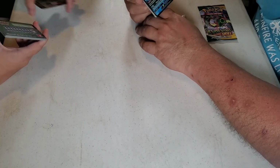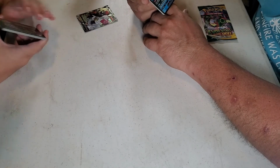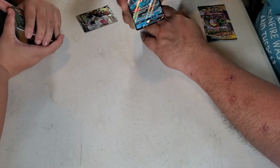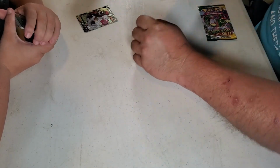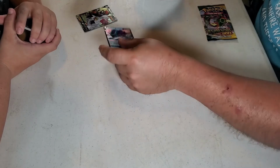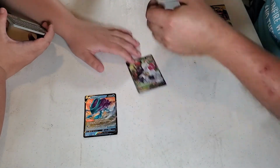It's mine. So this is a Suicune V, and he's really cool. Check out the artwork on that. Not as cool as hers, but still pretty cool. I like it. So we'll put that down there so you can see it a little closer.